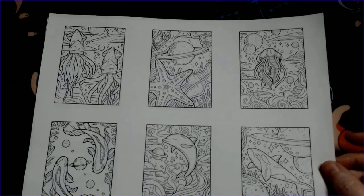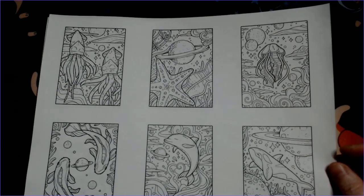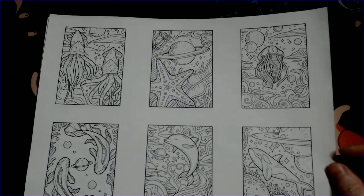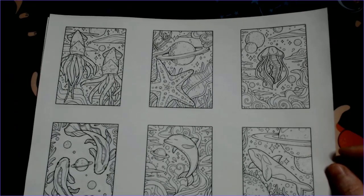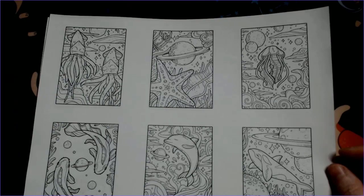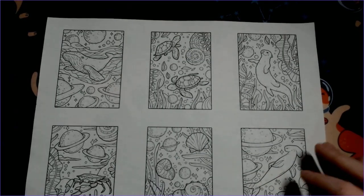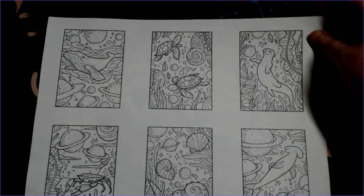I don't know if Doodle Robot watches this channel, but this kind of makes me think of a lot of the stuff she does and a lot of the materials she uses, and it just inspires me. I guess like a lot of her work, the pages she does make me want to think outside the box on these and do some different stuff. So I just think they're neat.